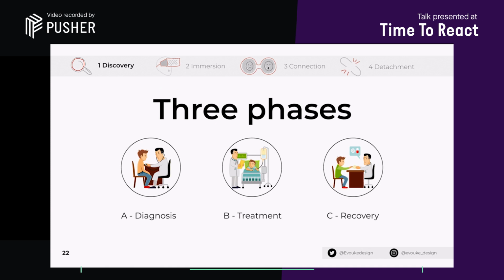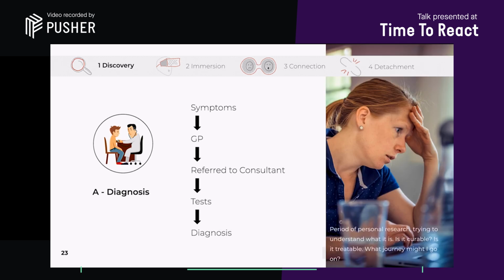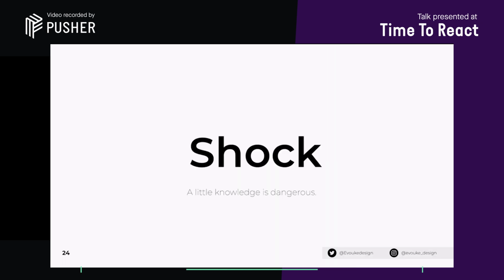Adam describes going through 3 phases during the journey, and at each stage, a range of emotions and different challenges when trying to find information. In the first stage, which is the diagnosis stage, you get your symptoms, you go to the GP, who refers you to a consultant, they do some tests, and then you're diagnosed. And during this, you go through a period of personal research trying to understand what is it? Is it curable? Is it treatable? What journey might I go on?